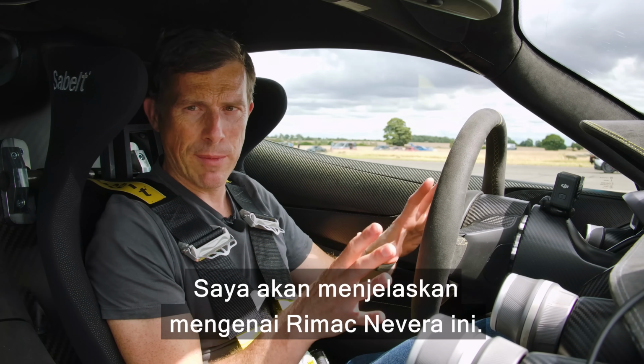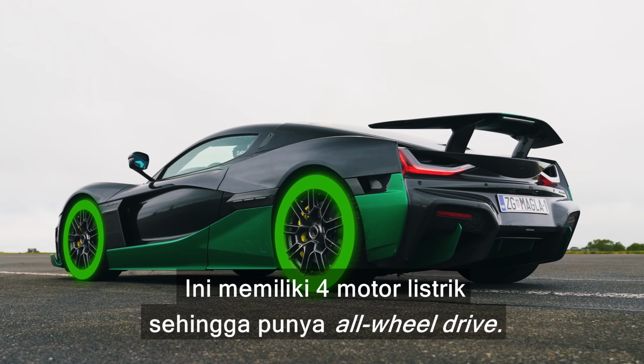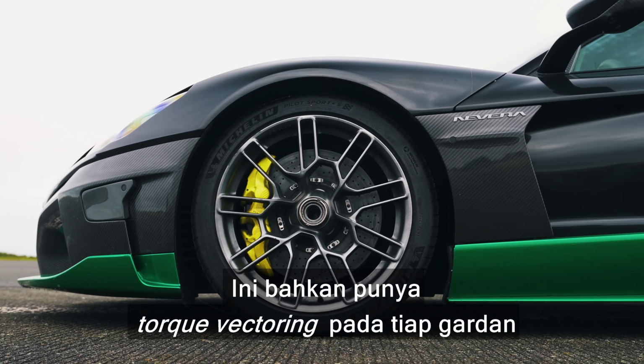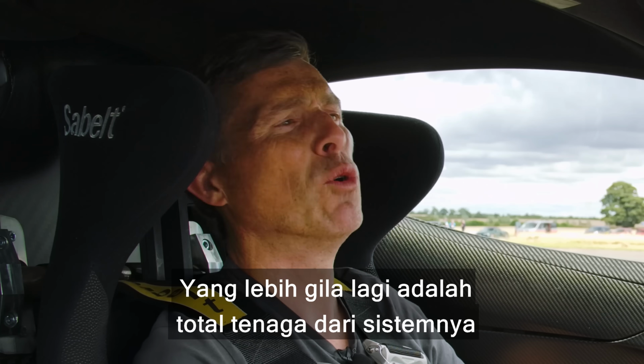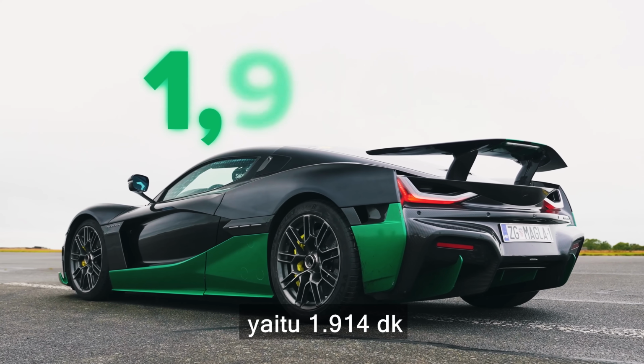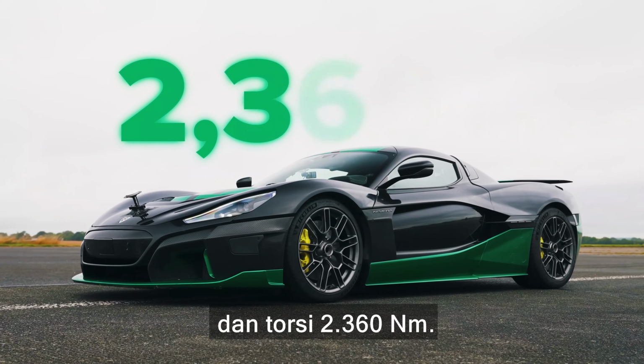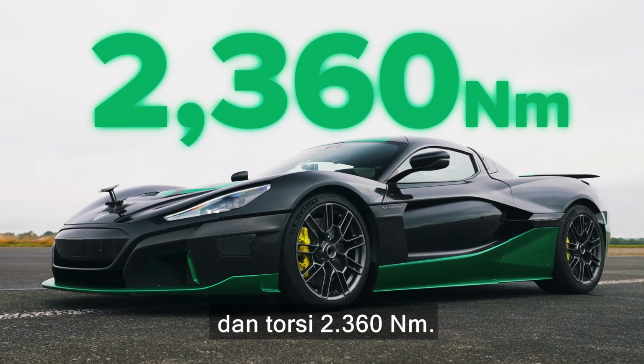So let me tell you about this Rimac Nevera. It has 4 electric motors, so you've got all-wheel drive. In fact, it's got torque vectoring across axles and all kinds of craziness. What's even more crazy though is the total system power output of 1,914 horsepower and 2,360 Newton meters of torque.